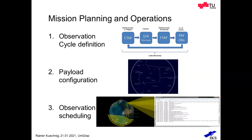There is a lot of things going on in terms of observational planning. I think I'm pretty much coming to the end of the time I have before questions. Is that true? Yes. I think if we have 10 minutes for questions, we'll be fine. So okay.